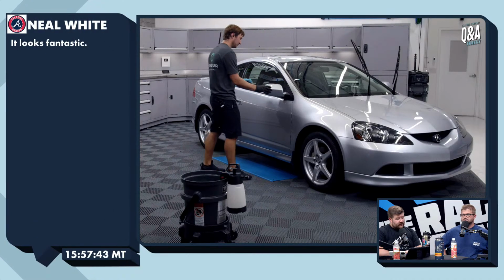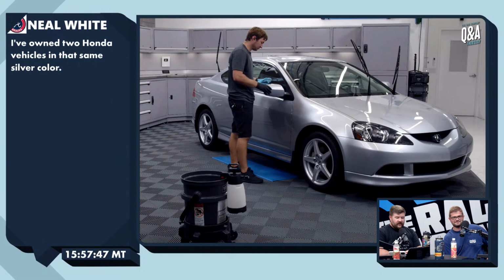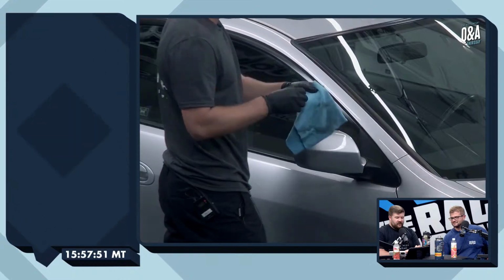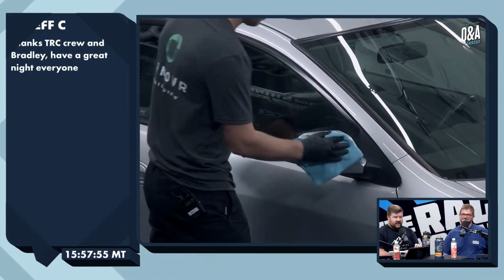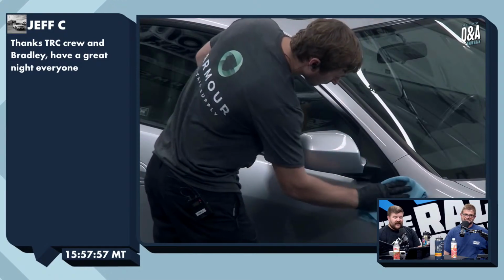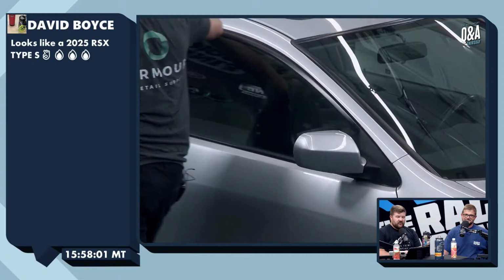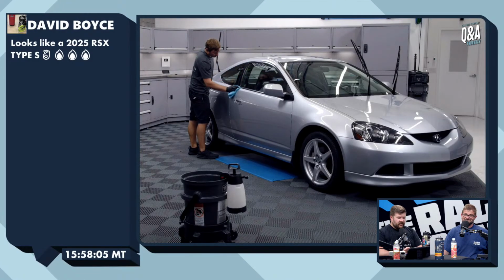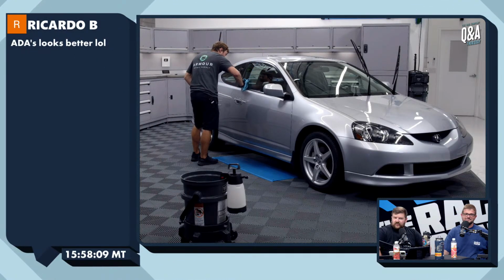And then Neil White is saying it looks fantastic, and then more love there. I've owned two Honda vehicles in the same silver color, says Neil. Yes. Joey thinks it looks RSX-y, so that's nice. And then we got Jeff C. Thanks, TRC crew and Bradley. Have a great night, everyone. And David Boyce with a real compliment: looks like a 2025 RSX Type S, because those don't exist. But if they did, they'd probably look like this. And yeah, I think we're looking pretty good.